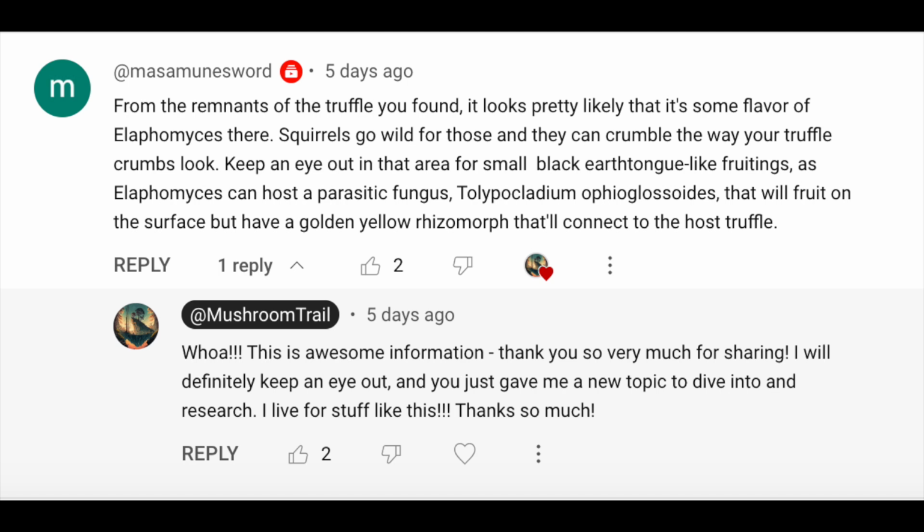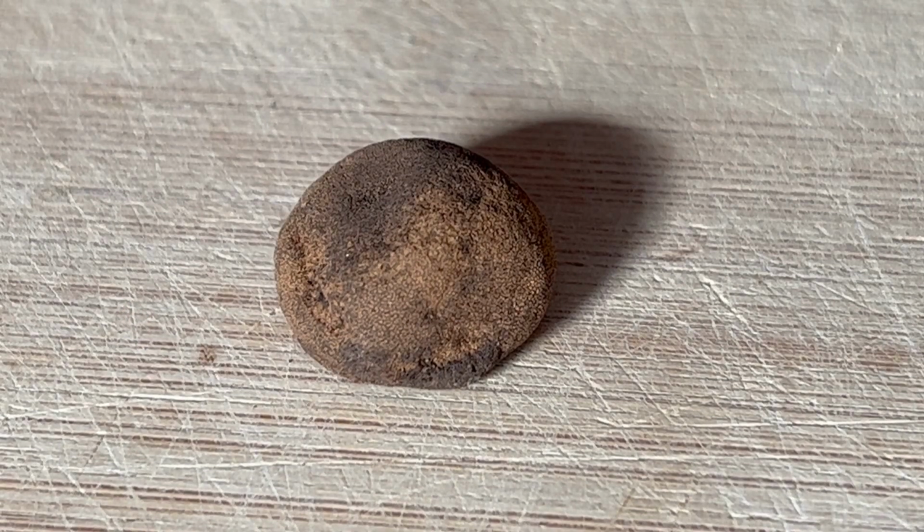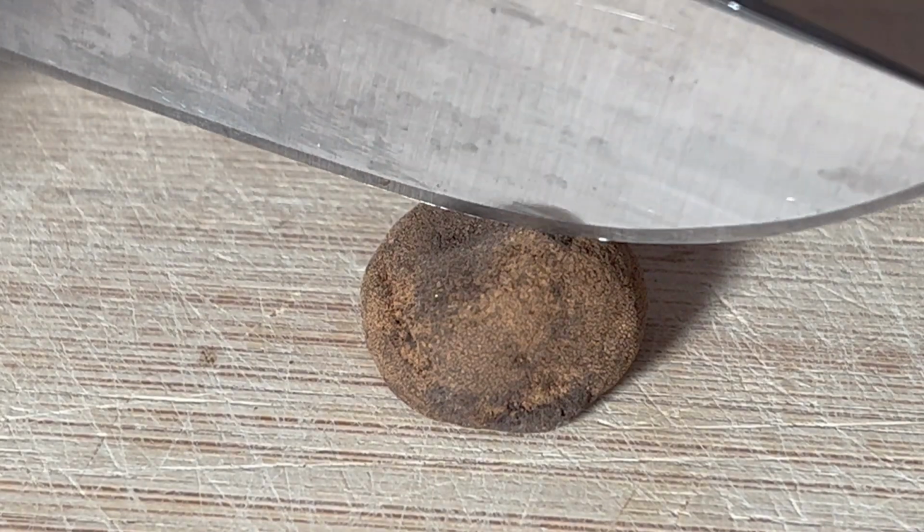Now I've been keeping an eye out for this. That was such awesome information. I really appreciate the comment. I've been keeping an eye out for that golden thread fungus. Haven't seen it yet, but as you saw in the video, I was really fortunate to come across this. So let's take a quick second and cut into this and see what we've got here.